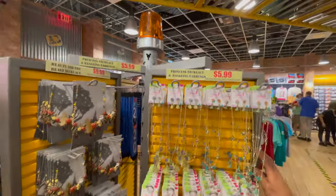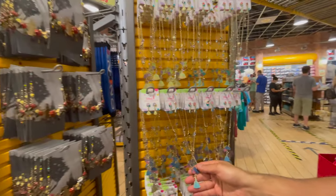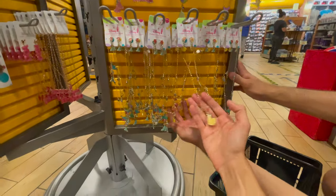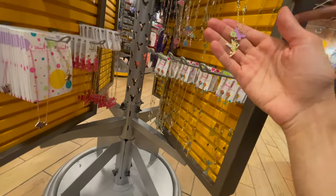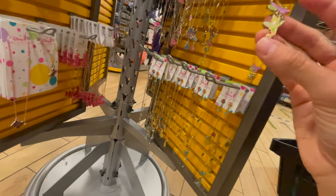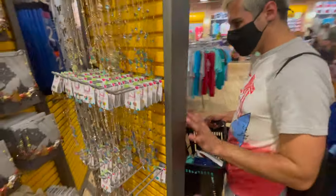Princess necklaces on this side. Jasmine. These are all $5.99. Tiana. Cinderella. A lot of Cinderellas. Aurora. And then Belle. Belle, there's not a lot. Few, like five of them, I'd say. Oh, there's a little Tinkerbell one. Oh, that's really cute. There's only two. And this one's missing the earrings. It's $5.99. I'm thinking about it.